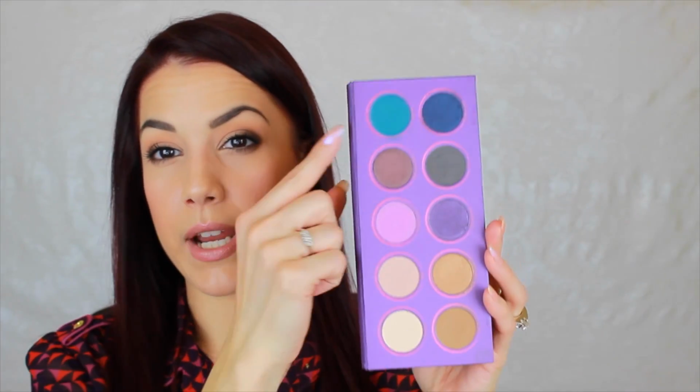Like, this right here is a matte color. Now, mattes are hit and miss. Some are really great, some are just not that good. But this is 2 swipes, boom. Secondary swatch, boom. Like, insane.